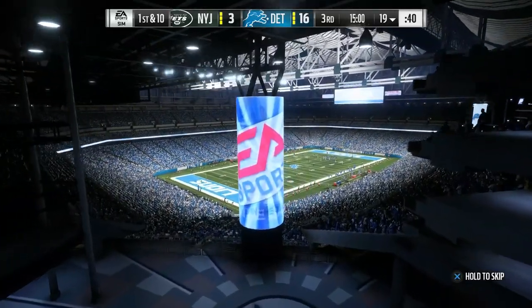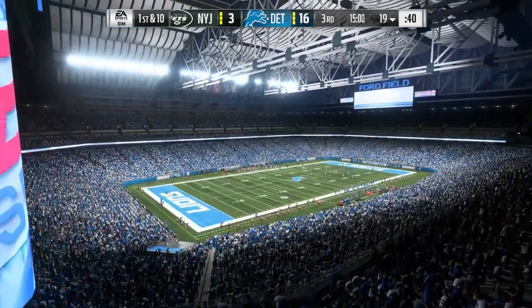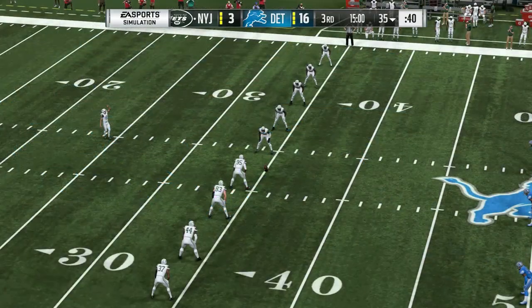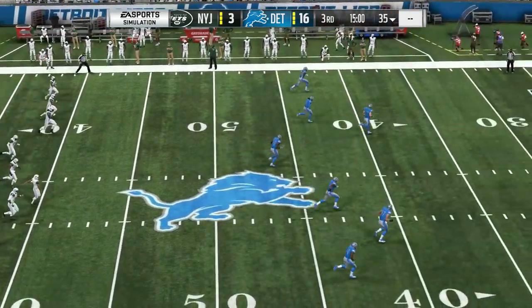So we've reached the intermission in what right now is a 13-point game. As we'll head down to Orlando, that's where we find our man Jonathan Coachman at our EA Sports Halftime Report. Coach!